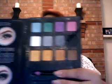And then I have this palette by Claire's. I'm not sure if they make it anymore. I know they have other palettes, but the pigmentation, I don't want to say it's like amazing. It gets the job done, and I've never had a problem with it. This is the Bright Eye collection.